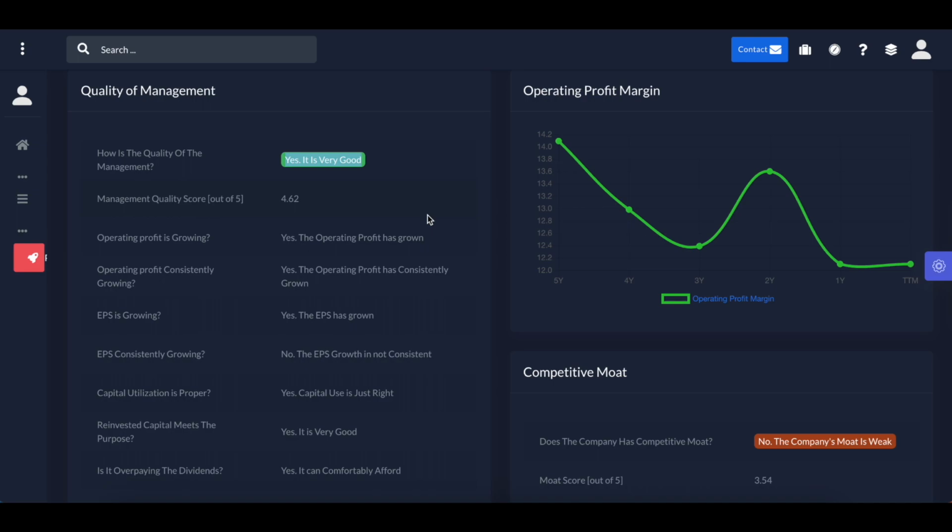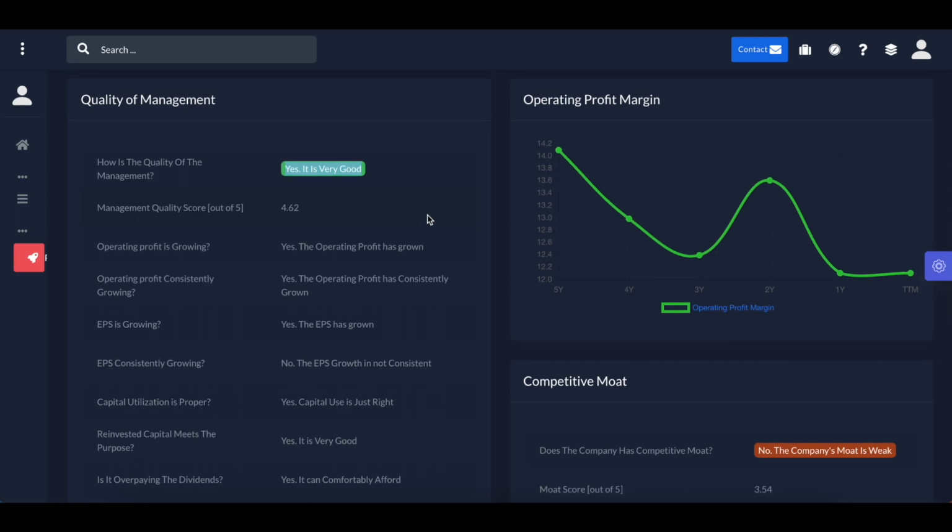For me, one of the most important parameters to judge the quality of management is to see whether the operating profit margin, not operating profit, not operating income, not net profit, but operating profit margin, whether the management is able to enhance the operating profit margin of the company in the long term. So you can see for this company, in the last 5 years, the operating profit is showing a downward trend. So that's why maybe it has not scored a complete 5 out of 5 score.